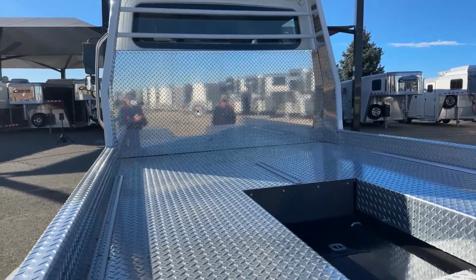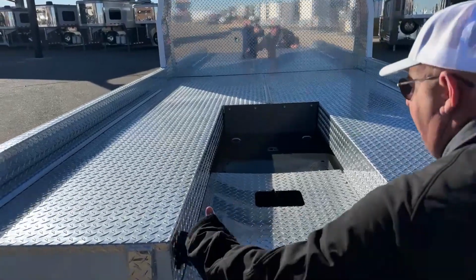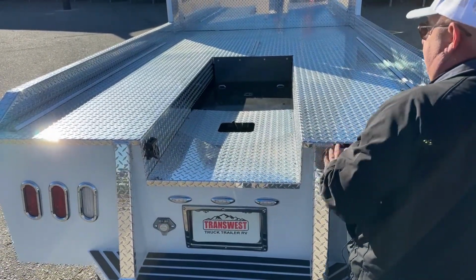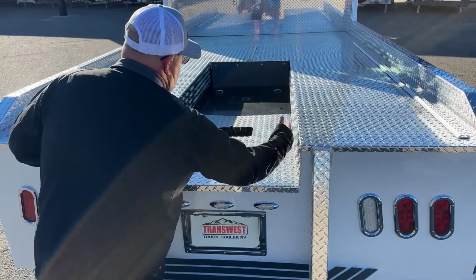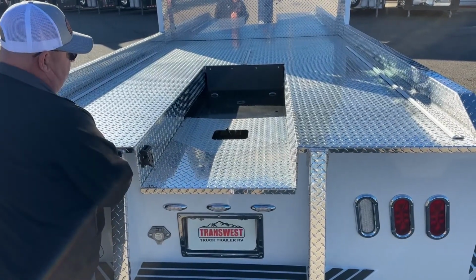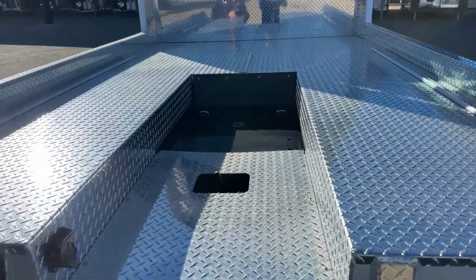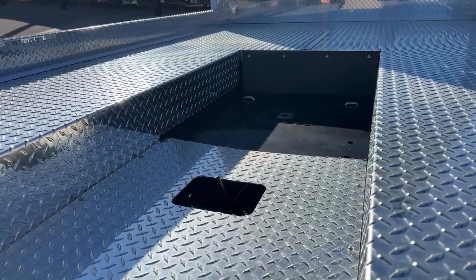As we see, the bed is diamond plated. It comes with a trough already cut out. The reason is multiple trade-ins have come in with this all beat up back here. So by eliminating that, it makes hooking up your trailer that much simpler. As you can see, it comes with a gooseneck ball already. However, it can easily be converted to a 5th wheel hitch.